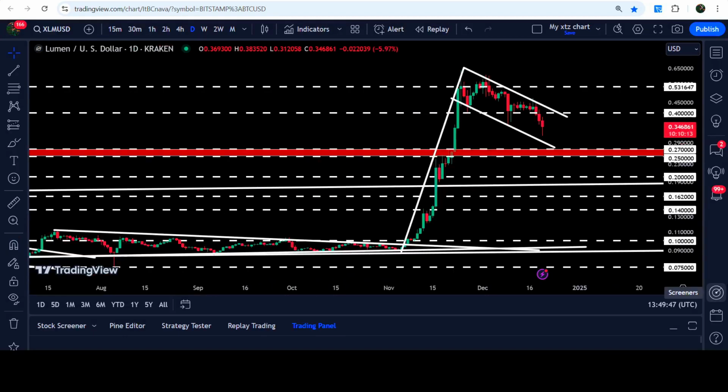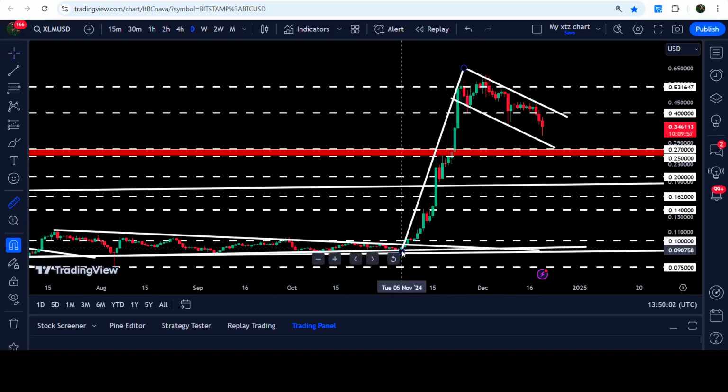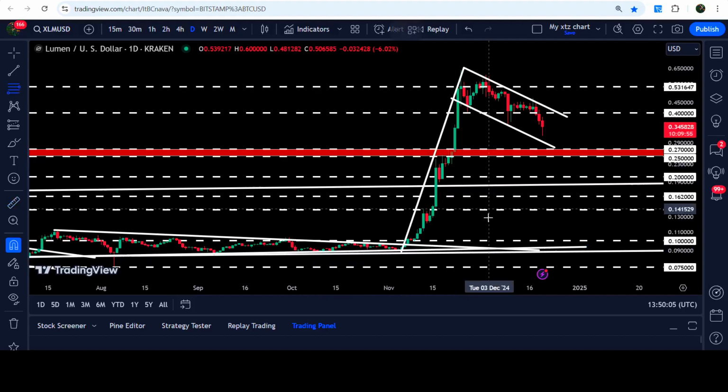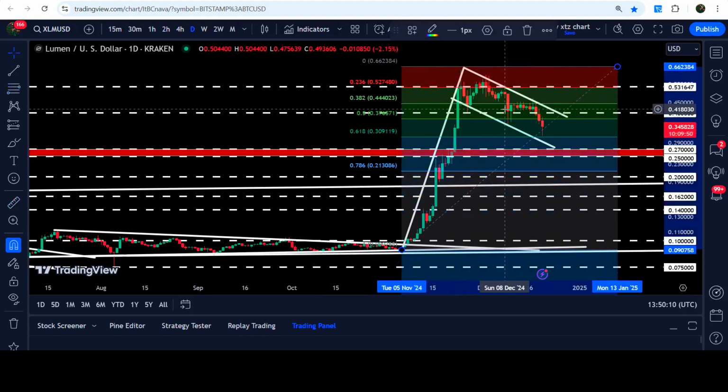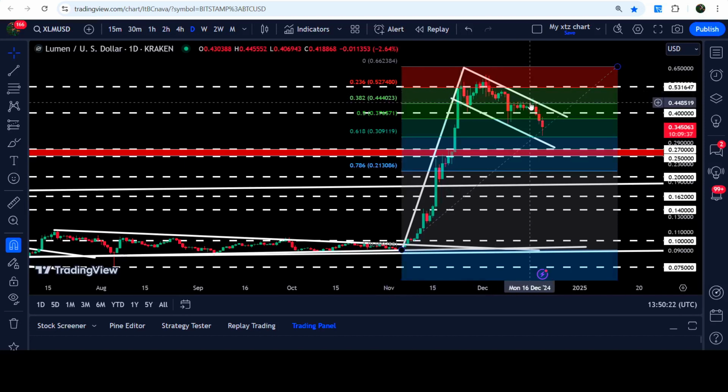On the other hand, if we take a look at XLM's daily time frame chart, here you can see that it was moving inside this possible bull flag. I was showing you in my previous video that this can be a possible bull flag formation because it was getting accumulated at the 0.382 Fibonacci retracement level. Now if I place this Fibonacci tool from this low to here, you can see that it has retraced more than that, and it has moved to the golden pocket at the 0.618 Fibonacci retracement level, and it has broken down the 0.382 Fibonacci retracement level. Therefore, this bull flag is now invalidated.